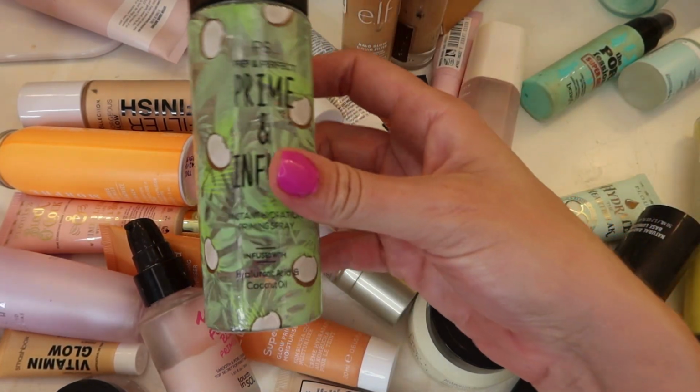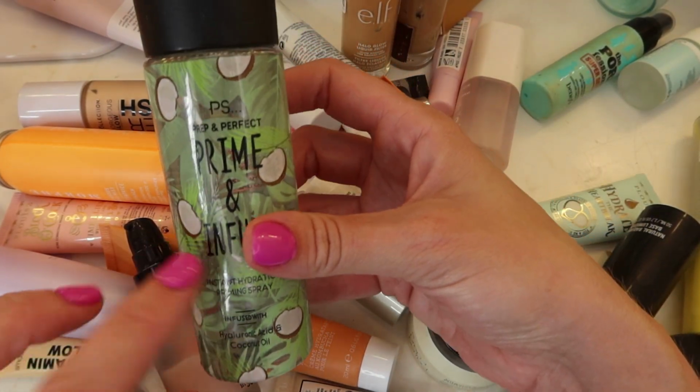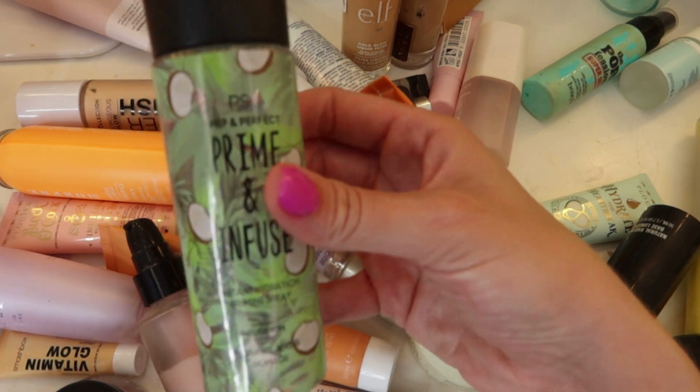Got another one of the Primark dupe sprays. I've finished one of these before. This is my second one. This one's brand new, so I'm going to keep hold of that one.